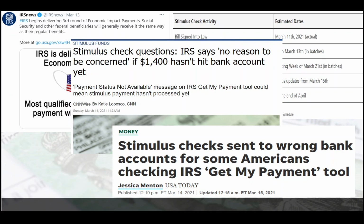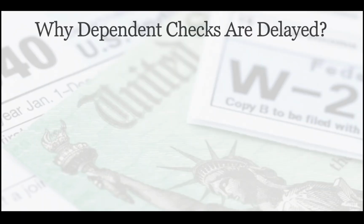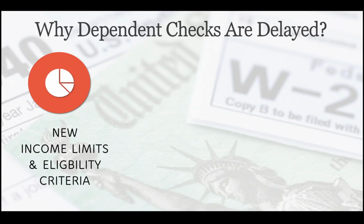So these are some of the reasons that the stimulus checks are delayed. But there is definitely a trend I've seen, like the previous stimulus checks, where dependent checks are delayed. I think it's a fact, and a lot of people, you'll see the comments on this video. You'll see comments also on the article I'll put here, which has a lot more discussion about this and previous checks, that there are delays. So why is this happening? So here's my reasoning, the top three which I'm seeing, which are based on my research and the comments I'm hearing from other people and having covered this for over a year.